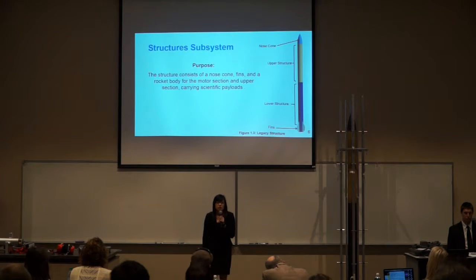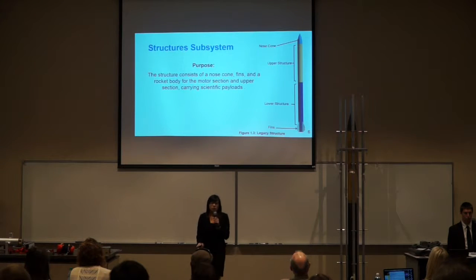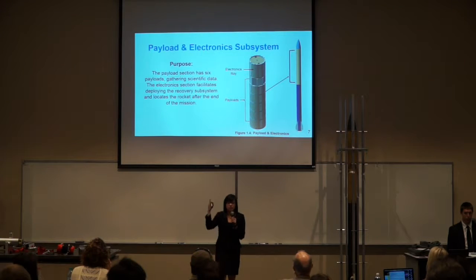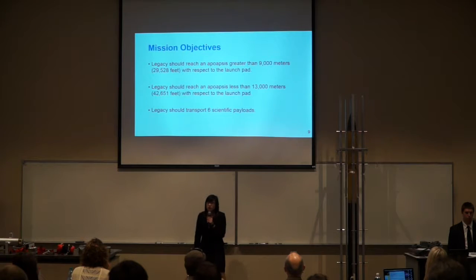The structure subsystem consists of the nose cone, fins, and the rocket body, which consists of 2 parts: the lower structure, which encases the motor, and the upper structure that holds the recovery, electronics bay, and payload subsystem. The payload electronics subsystem has 2 parts to it. The payload section has 6 payloads collecting scientific data as Legacy descends back to Earth, and the electronics bay is responsible for ejecting the recovery system and to ensure that we can track the rocket after the mission has ended. The recovery subsystem is responsible for ejecting the nose cone and allowing Legacy to return back to Earth with the payloads using a parachute.